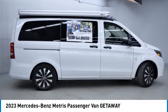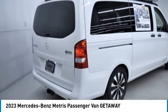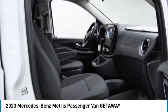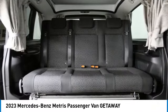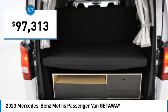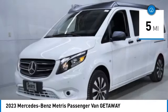Make a great choice today with the 2023 Metris. The Metris offers relatively nimble dimensions with the ability of larger vans. The interiors can be configured to carry cargo or passengers and comes with plenty of great options. It is designed to fit your business and your garage and is priced below $100,000. This vehicle has less than 100 miles.